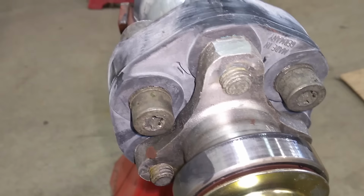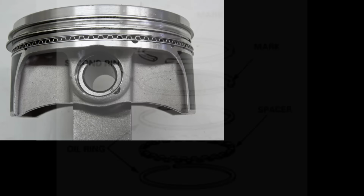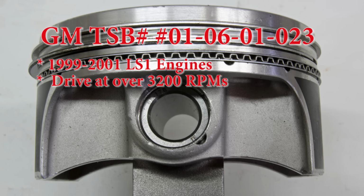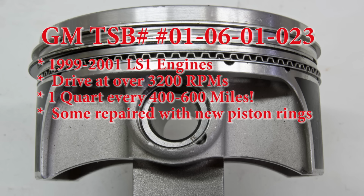Third, and again this is another strike at the 99 to 2001 models, but there's a fairly well-known piston ring issue that caused excessive oil consumption and may have also contributed to piston slap. There's a GM technical service bulletin on this, and it goes something like this: 99 to 2001 Camaro, Firebird, and Corvette engines. Some owners that routinely drive at higher than 3,200 RPMs may experience excessive oil consumption to the tune of 1 quart per 400 to 600 miles. These owners that complained enough had their engines repaired by installing new piston rings.